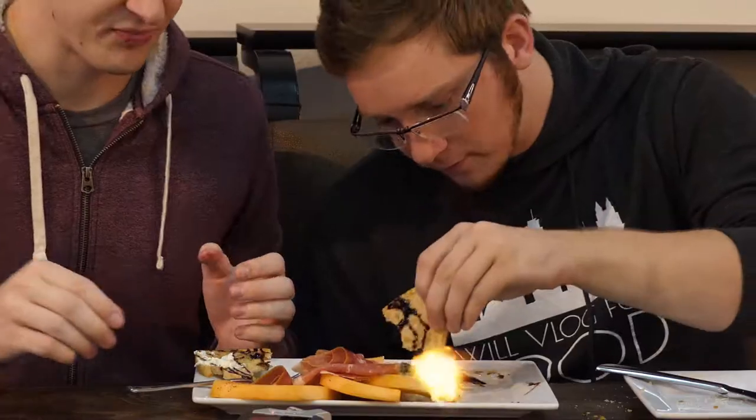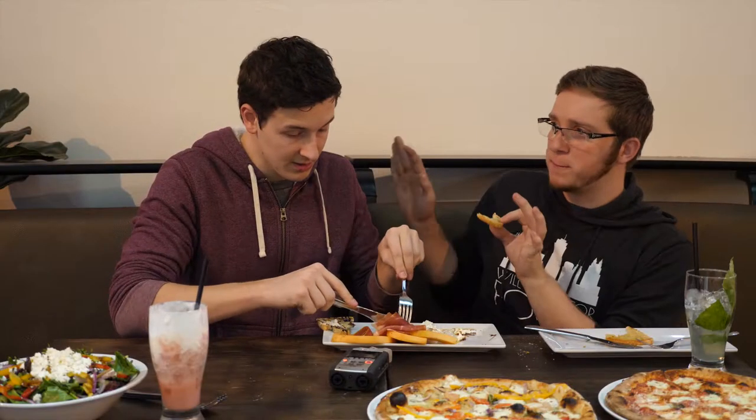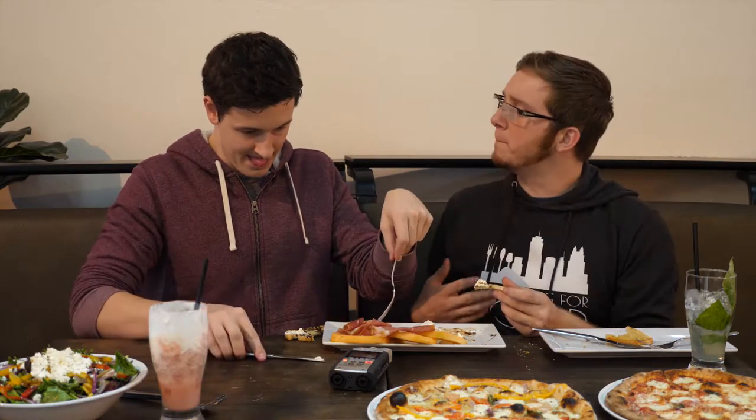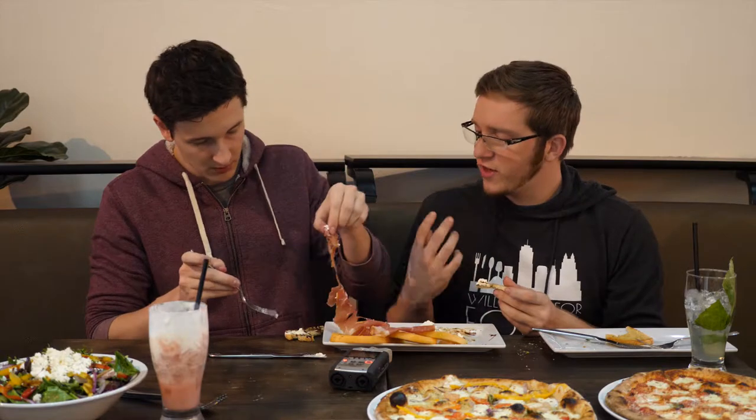That's delish. Oh, that works. Mm-hmm. That works. Keep that mess over there, bub. I really love this balsamic reduction on here. I think it's my favorite flavor. It's kind of like a malt vinegar flavor, but it's thicker than malt vinegar.